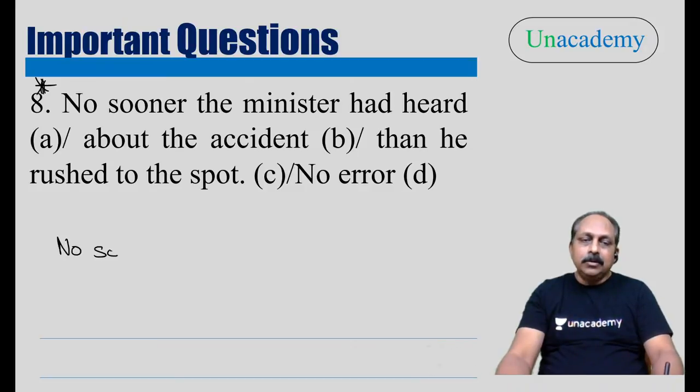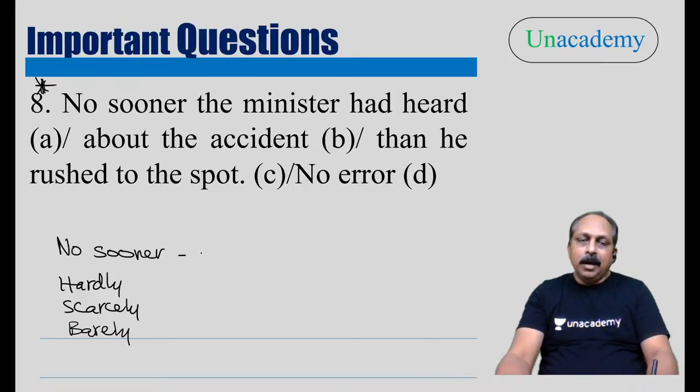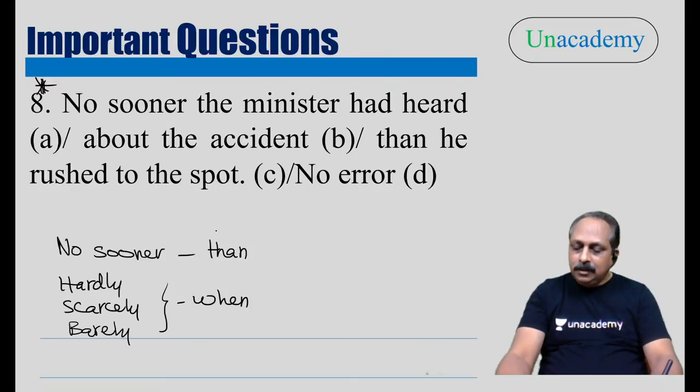When we come across no sooner, hardly, scarcely, barely, you have to think of the combination. No sooner takes than. Hardly, scarcely, barely take when. First, you have to check the combination. No sooner the minister had heard about the accident than he rushed to the spot. So here, than, no sooner, no problem.